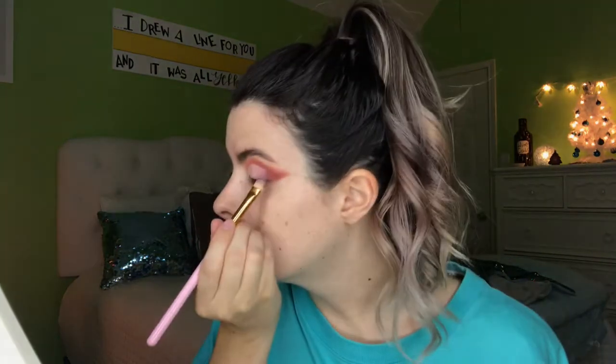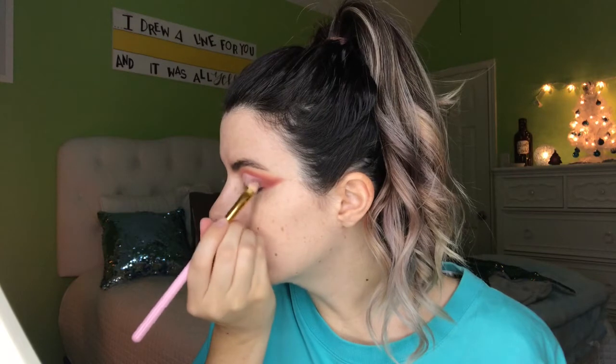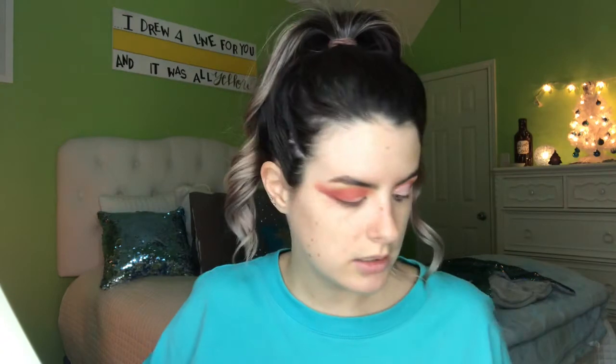One thing I do like to do when I'm doing cut creases is I'll wipe off any excess concealer and go out here to the edge where I'm stopping the cut crease and kind of just try to blend that in a little bit to the shadow. That way it won't be as harsh of a transition right here between the two shades. I think I'm going to try to do a bit of a fade of shades.